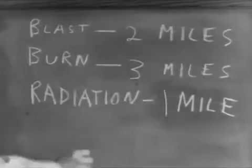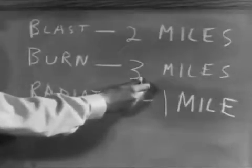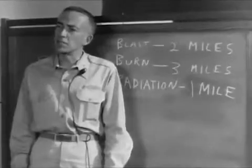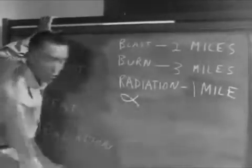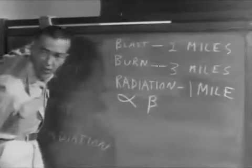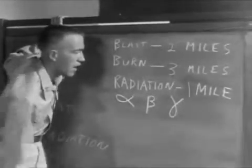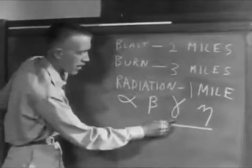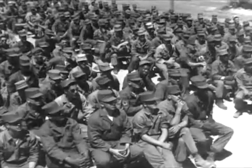Since buildings are destroyed by blast out to a couple of miles, and burning occurs maybe 3 miles away, you can see the radius of fatal radiation is much less. Radiation from the bomb comes in 4 forms. First, the alpha particle, or nucleus of the helium gas atom. Then the beta particle, or high-speed electron. Next, the gamma ray, or energetic X-ray. And finally, the neutron. Only the last 2, the gamma ray and the neutron, travel far enough to be considered in their effect on the human body.